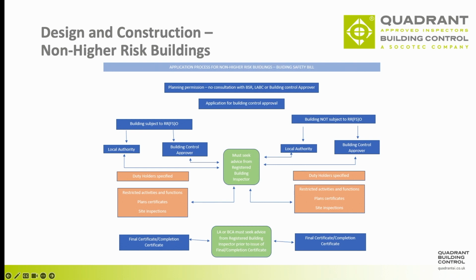And the registered building inspector is a controlled function, and it's only a registered building inspector who can undertake the site inspections, issue plans certificates or plans approval certificates, or issue the final or completion certificates as well. So the actual function of building control has to be done by a registered building inspector. So registered building approvers or the local authority have to employ registered building inspectors to do that function. So the application is made to the local authority or the building control approver.